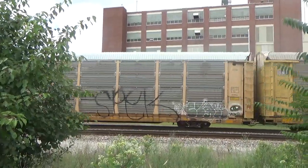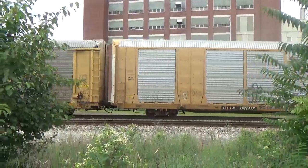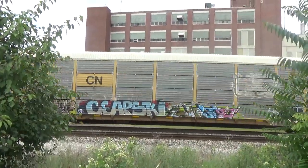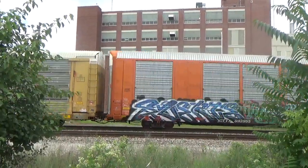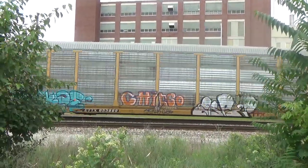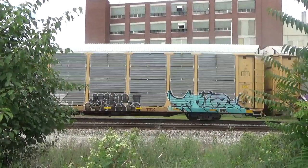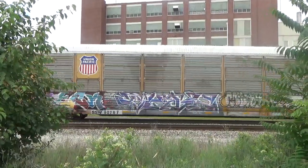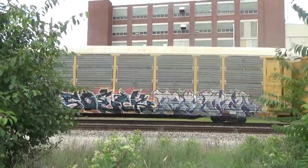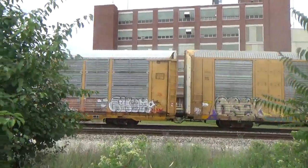Some of these Autoracks had cars in them and others don't. Some are empty and some aren't. He's empty. Can't tell inside him. He's empty. That one's empty. I know a few of them I've seen had cars on them. That one's empty. Empty.